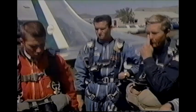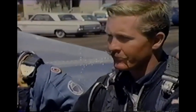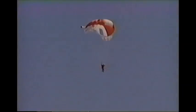You guys are going to make another pass, and then we'll make a separate pass. Second pass, you want to burn up about 20 seconds before we leave, right? Yeah. These men of the Sierra Parachute Center of Carson City are the veterans of some 2,000 free falls. Their skill and daring make them a top attraction at the air races. All right, you're number 3, Danny's 2, and I'm 1.